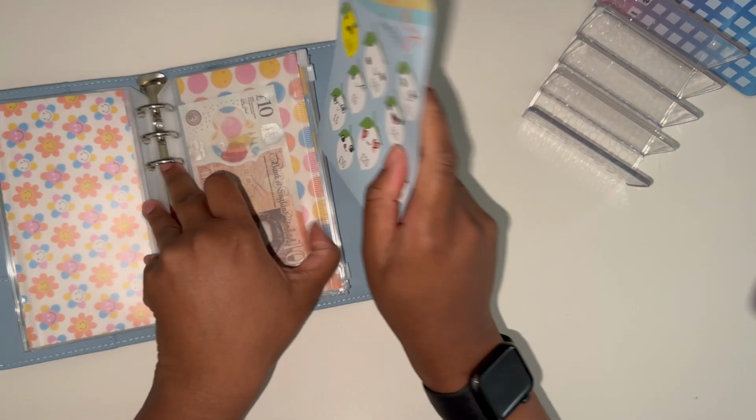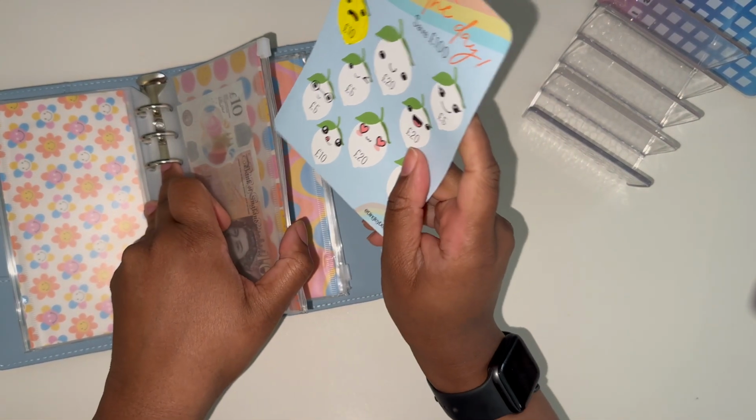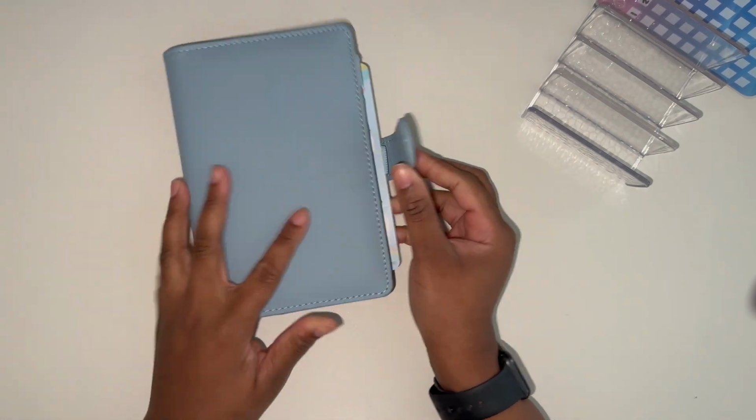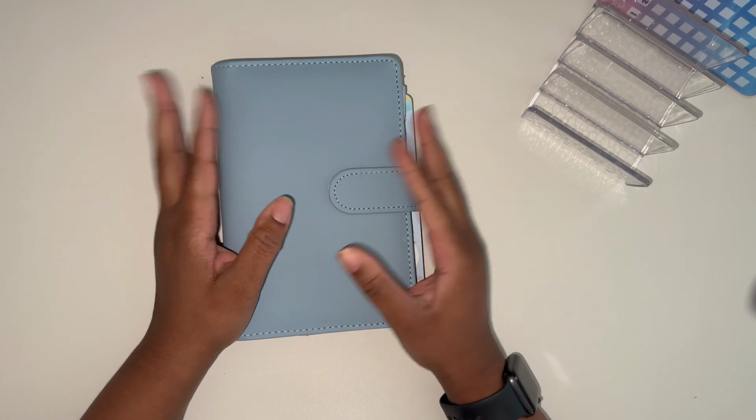Such a cute challenge. I'm absolutely loving it. Okay, so that's that challenge completed. Well, started. Okay, so that is all the money allocated.